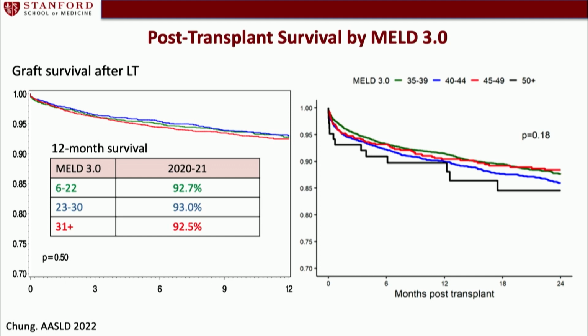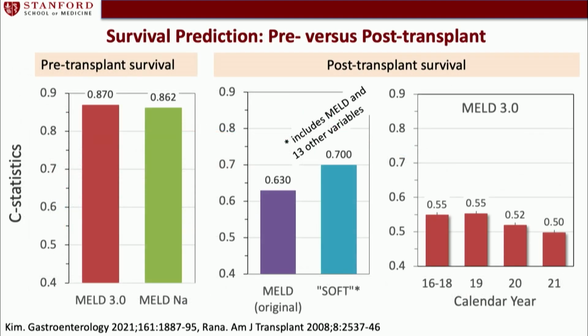That's pretty decent for patients who are about to die with MELD of 50. So we're not very good at predicting post-transplant survival based on MELD score. And that point is made in the next slide, the concordance statistics to see how good we are in predicting patient survival.